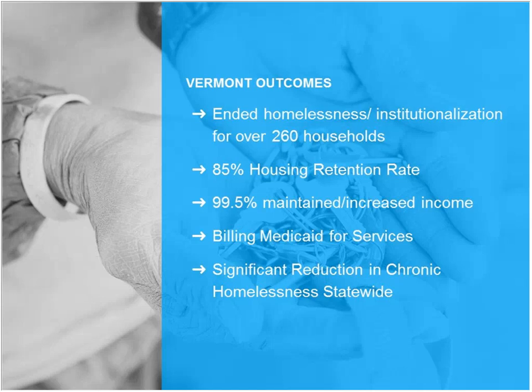We've seen that almost everyone in our program has either maintained or increased their income throughout their tenure with us, and we've seen a significant reduction in chronic homelessness across the state through the implementation of this program. And finally, I'll just highlight that relatively recently, in the past couple of years, we've begun billing Medicaid for our Housing First services. So we're really utilizing Housing First as a behavioral health intervention and as a mental health service along with a housing service here in the state.